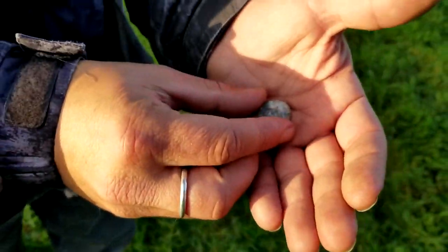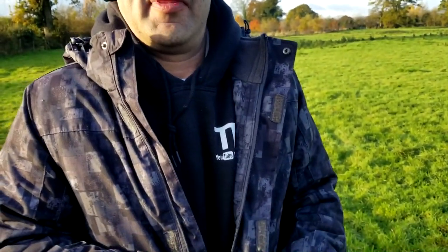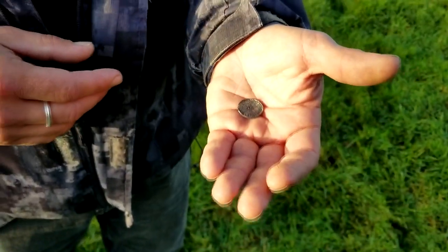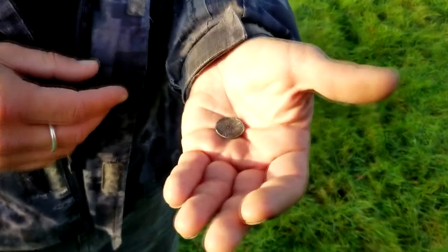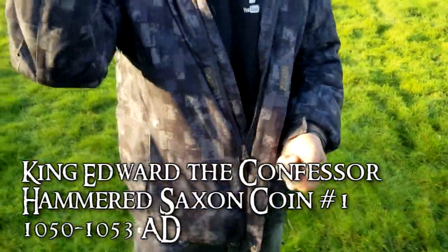What date range would you say that might be? Canute. That sort of thing. Athelthred Canute. I don't know what that means. This is probably the best hammered coin that's ever been found. Hammered silver today, folks, Saxon. Ever. Hammered Saxon coin. Look at the back of it. Look at the front of it. Look at the king. Oh, my days. You see how good a shape that is?